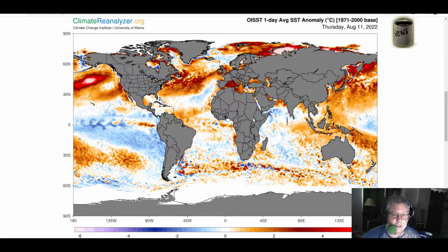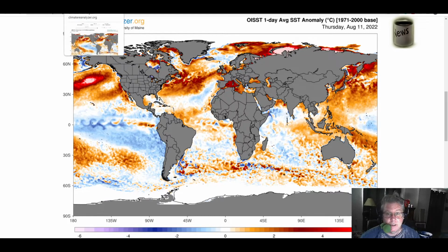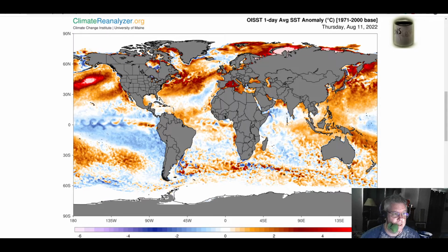The thing about it is, though, when sea surface temperatures go up, there's more evaporation, and that means there's more cloud cover. So there's necessarily got to be a feedback involved there. And if you look at this map, you'll notice that there's a lot of blue in this map. I don't want to digress too much on this, but I did some checking.